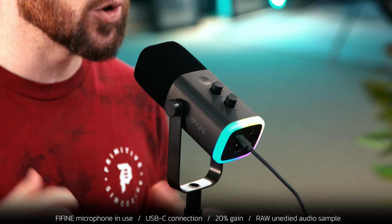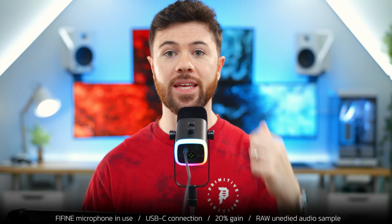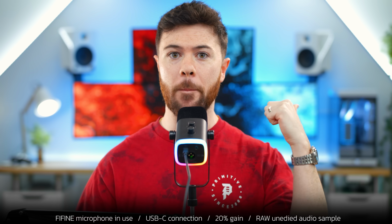I have it positioned only maybe around 2 to 3 inches away from my mouth, and then you can adjust the gain accordingly. I have it only at about 20% gain, and this is how it sounds. So definitely really good. Nice tonality to my voice. Really impressed with it. No background buzzing, no static floor.